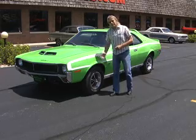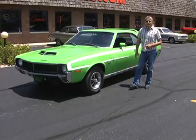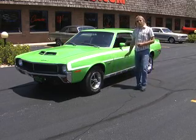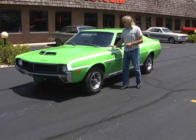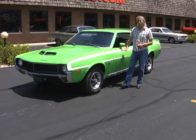Now, these 390s were not slouches. They were running machines. We've got one of the Rambler Scramblers here, and that car was really quick through the quarter mile. This car was known for that too, but it was also a good handling car. So it's just a great restoration. We know some of the history on it. So now I'm going to turn you over to Jeremy. He's going to give you a go-around of this car.